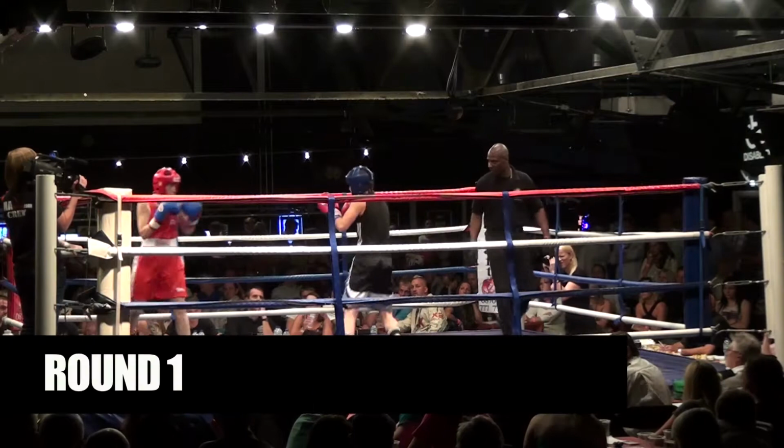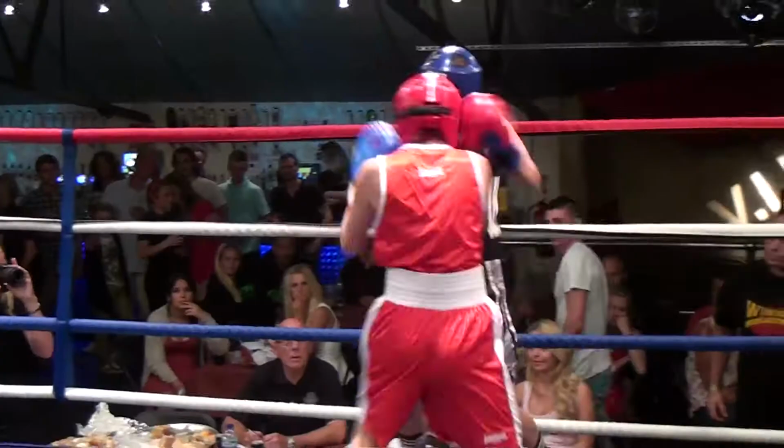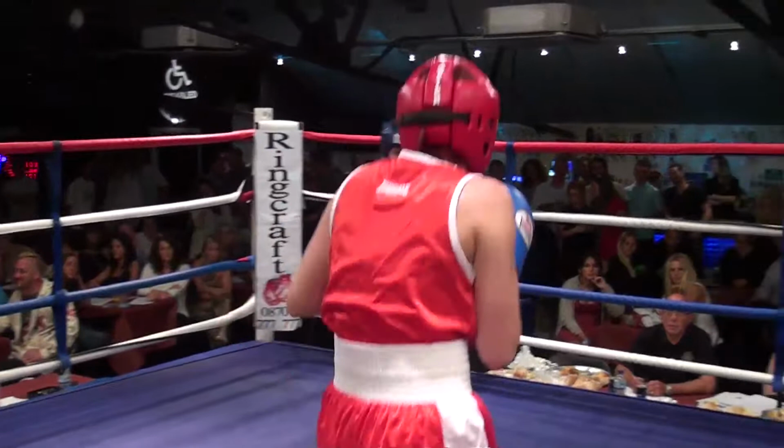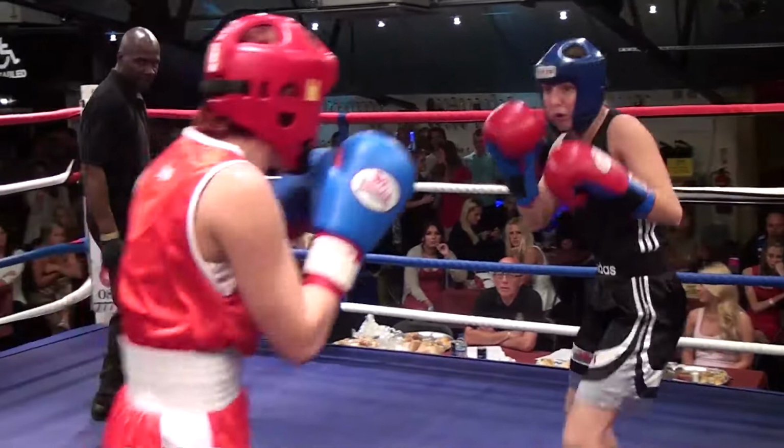And immediately it's Owers that tries to take centre ring and force the pace. Churcher firing off from the back foot though, and both girls land. Settles down now. Owers working behind the jab. Churcher steps in just out of range.